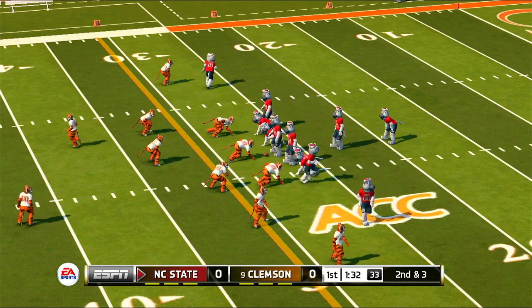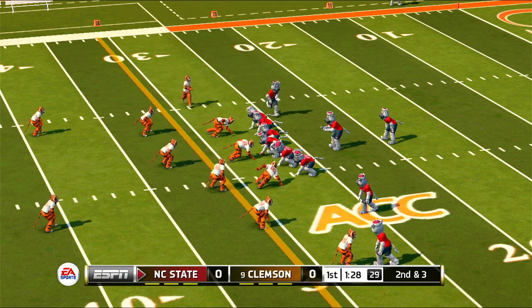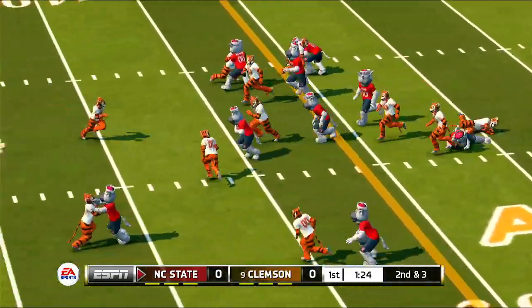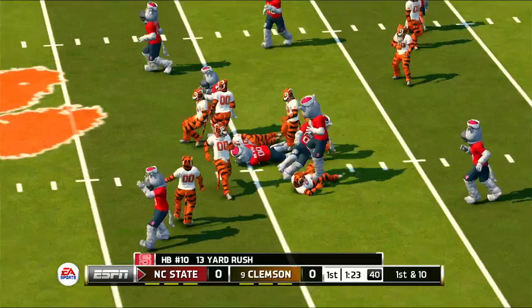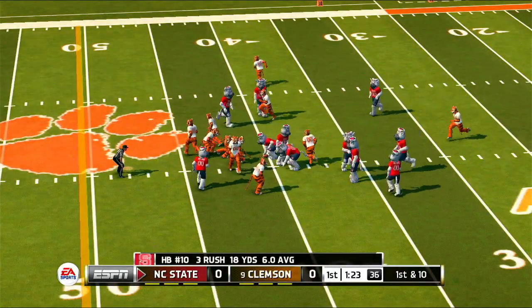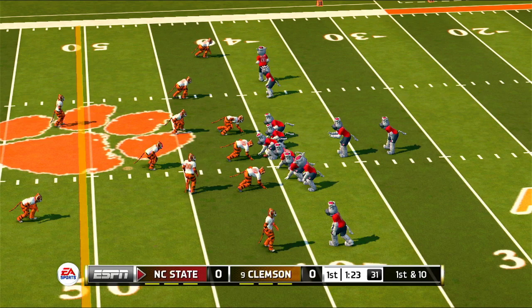Mike 12. Mike 12. Navajo. Makes it out to about the 40. The ball carrier. Gain of 13 yards. That makes it first and 10. Mike 12. Mike 12.